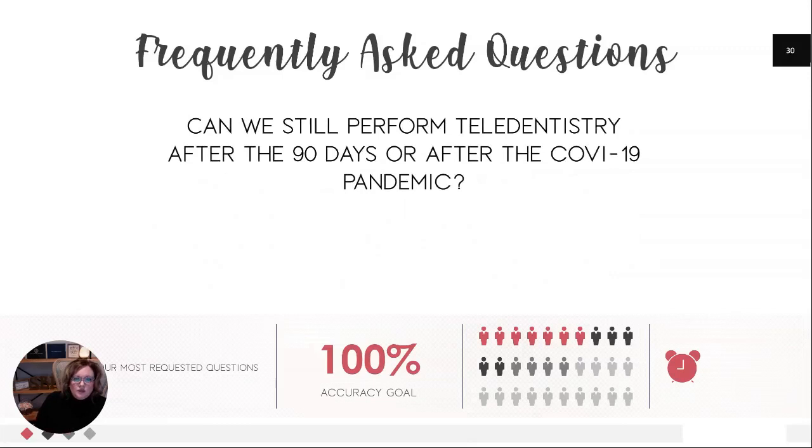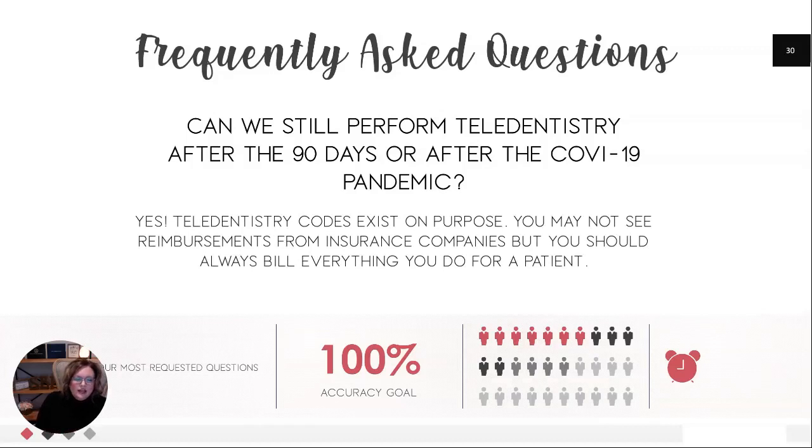Can we still perform teledentistry after the 90 days or after the COVID-19 pandemic? The answer is yes, you absolutely can perform teledentistry. Like I said, teledentistry codes exist on purpose. You may not see reimbursements from insurance companies, but you should always bill everything that you do for a patient.